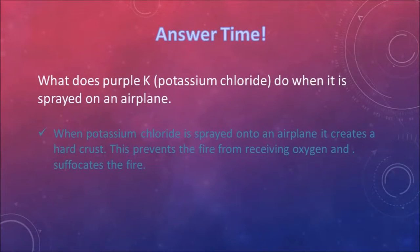When potassium chloride is sprayed onto an airplane, it creates a hard crust, similar to a scab that might form over a scrape. This prevents the fire from receiving oxygen and suffocates the fire quickly.